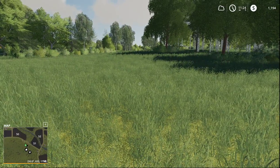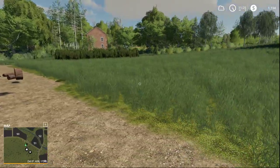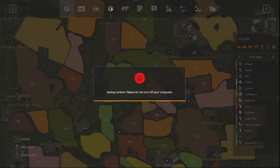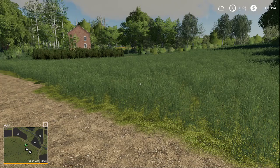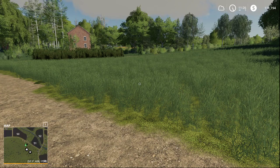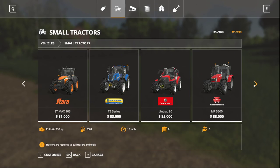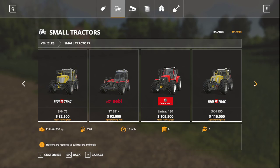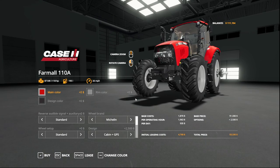Nice shot. So the first thing we're going to do, and I thought about trying to figure out a way to role play this, but it doesn't really make sense, is get a loan of about 110,000. And then we're going to go to small tractors, and it is a mod, but it's from the in-game mod hub. It's this Farmall 110A is what I want.